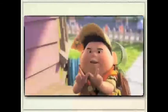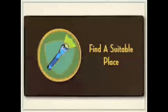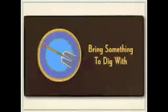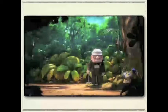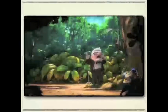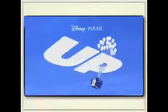Wilderness survival skills from Russell. The wilderness must be explored! Lesson 5 from Disney Pixar's Up, When Nature Calls. I have to go to the bathroom. First, find a suitable place. Go on into the bushes and do your business. Okay, here, hold my stuff. Second, bring something to dig with. Mr. Fredrickson, am I supposed to dig the hole before or after? None of my concern. Finally, keep it to yourself. It's before! Keep watching for more wilderness survival skills. Hey, that's mine! And look for Disney Pixar's Up in cinemas. With my Wilderness Explorer GPS, we'll never be lost. Oops.